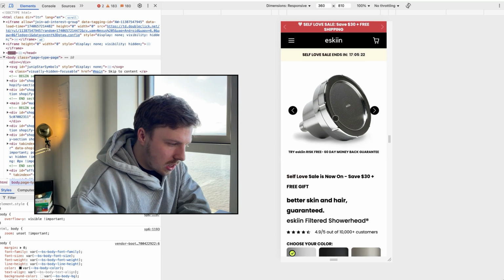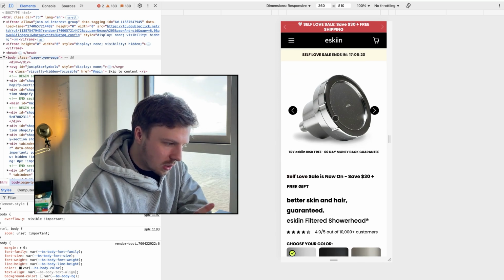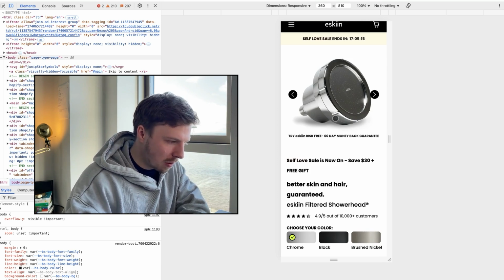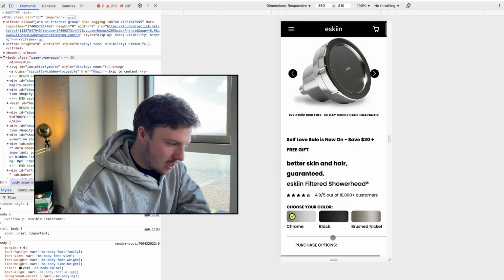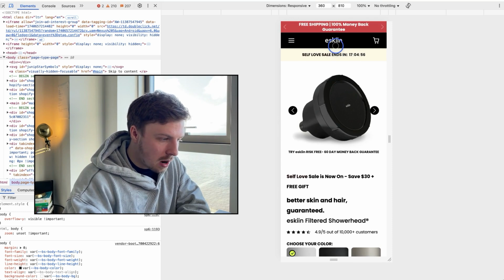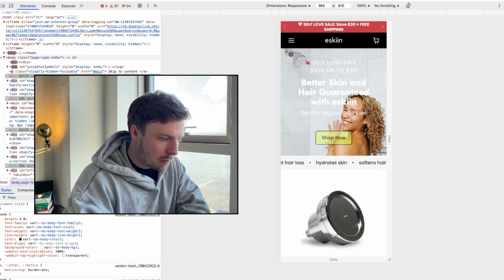So the product page itself, again, the hierarchy here is a little bit strange. There is no real headline here. My eyes are drawn all over the place. And this all kind of needs to be cleaned up. It really does. You're saying that you have about 10,000 plus customers. I'd bring that in as well as some social proof that you can bring back on your homepage.